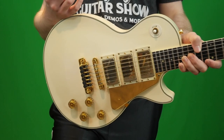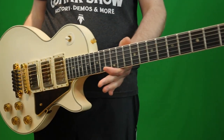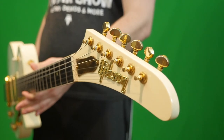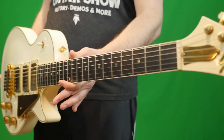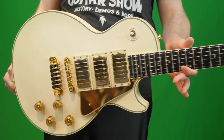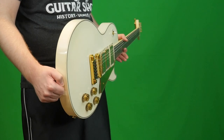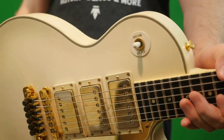But here is where I finally solve the mystery and make Gibson history. What is this thing called? Be prepared, it's gonna shock ya. This is the Gibson Les Paul Studio Custom XPL. Ah, man, it's a studio. Come on, I spent five figures on a studio. Yep, that's what it was.